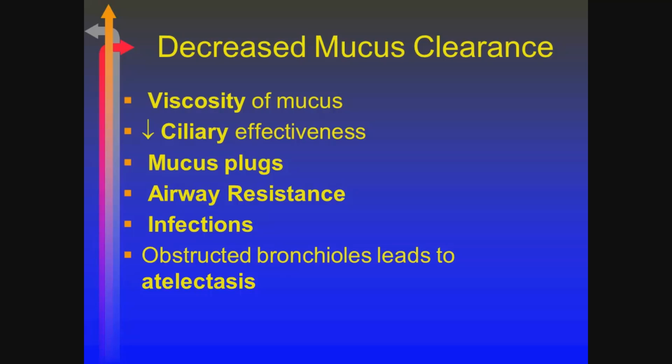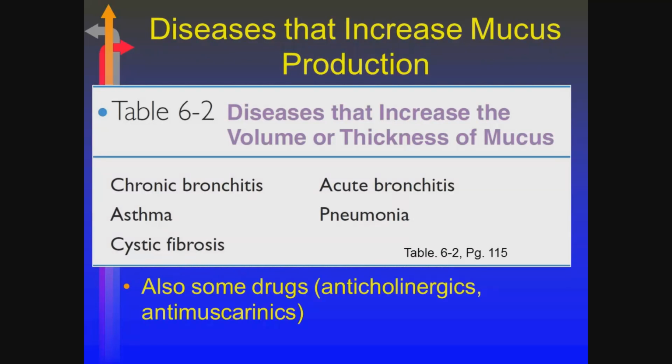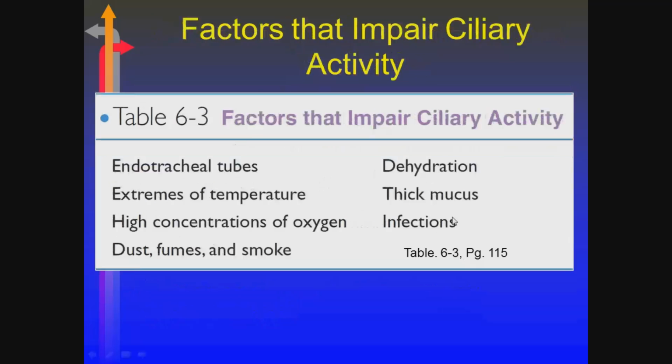That mucus not being cleared leads to the possibility of the mucus becoming infected. That's the cause of pneumonia. And we can also get the obstruction being so great that they have microcollapse of the alveoli. We know that some of these diseases have an increase in the volume or the thickness. We also talked about the antimuscarinics and anticholinergics causing an increase in mucus production also. Ciliary activity, multiple things can affect that. Again, smoke being the primary one.